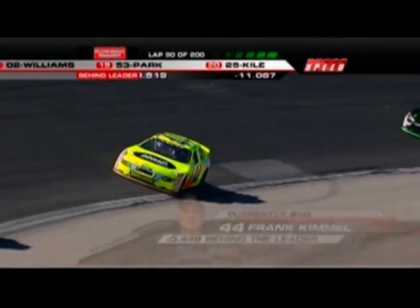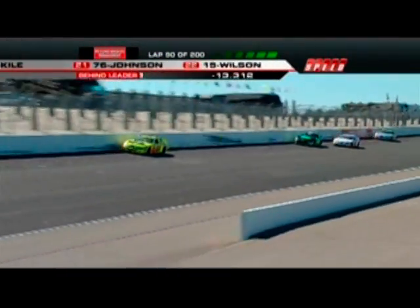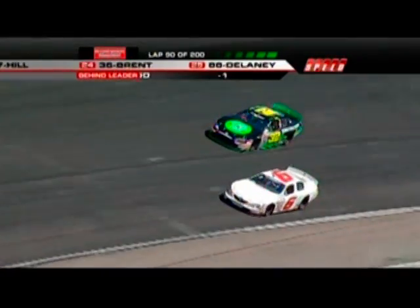So a little bit of a different thought. Some other guys are bringing 1.5 mile race cars here. These guys thought the short track car gives them a little bit more clearance so that they can use lighter springs here. Kimmel's very happy though with the way that it's coming up with real good grip off the corners. And we're seeing Justin Marks dropping back now.